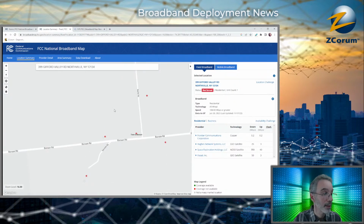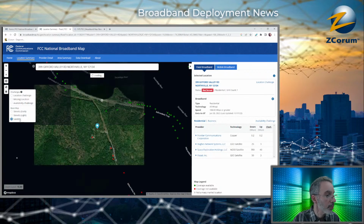So who's right? Is New York right? Or is CostQuest right as far as the fabric? Well, let's take a look at the satellite. I don't know if we can tell from here, but let's turn the satellite on. Let's see what we have here.